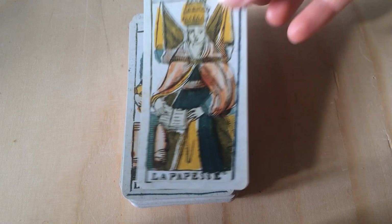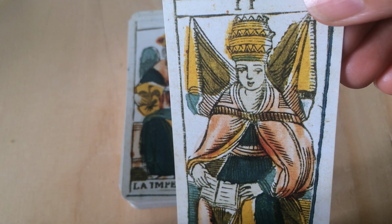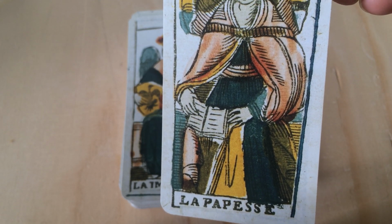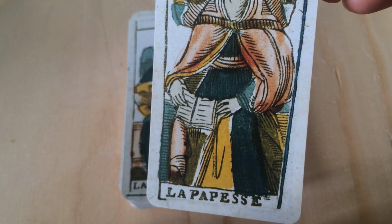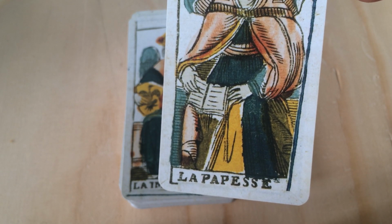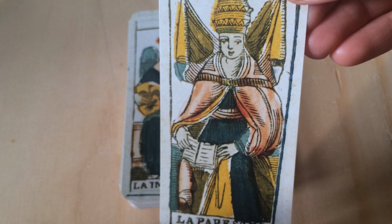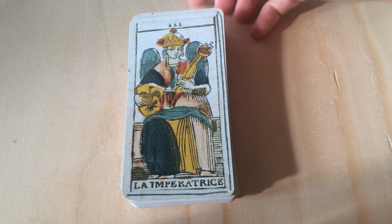Beautiful Papesse. Look at her, to see her up close. Isn't she gorgeous? And the colours are so beautiful. A little bit faded, but sort of watermelon and dark blue night sky, yellows and this greyish blue palette. I mean, it's really beautiful. Yeah. So, sorry, trying to focus a bit here.